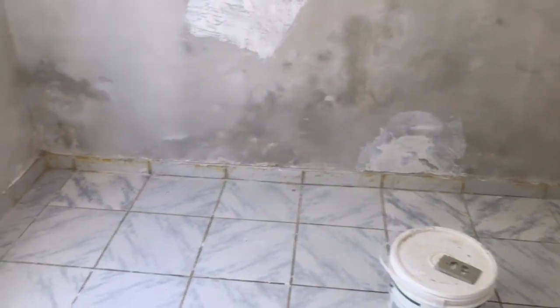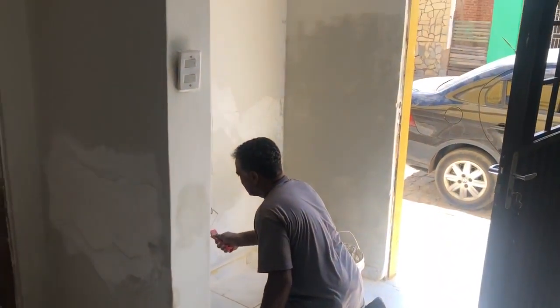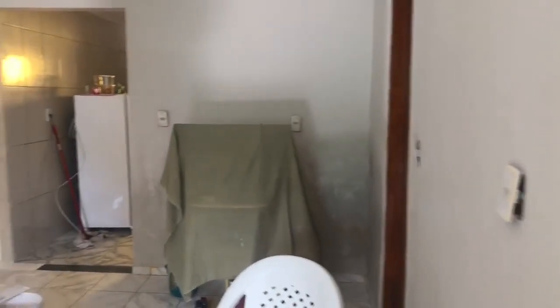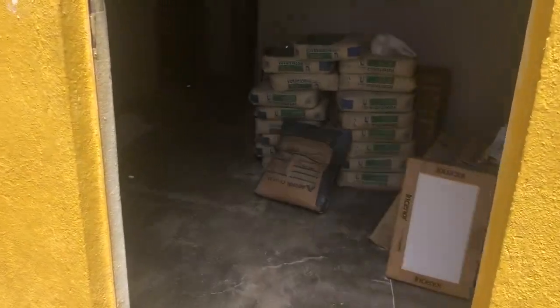I think this is the second day. Yeah, so this is the second day he is there, the new worker, and he already did a lot of the walls, the first layer here. So he was making pretty good progress fast.